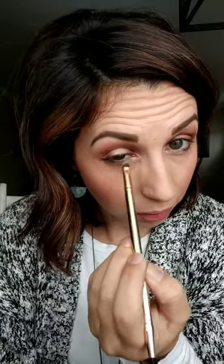Okay, so then we're gonna put Sabrina right here in this inside. Check that out. That's my favorite part. All right, so you could do your black eyeliner in your waterline, or you could just leave it. I would leave it. And then what I'm gonna do is I'm gonna take my smaller brush.